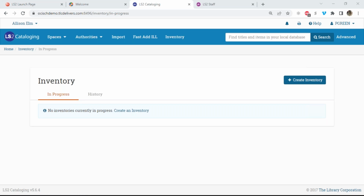We're going to jump over to Ls2 Cataloging to look at one more way we can use some other tools to work on end-of-year tasks.